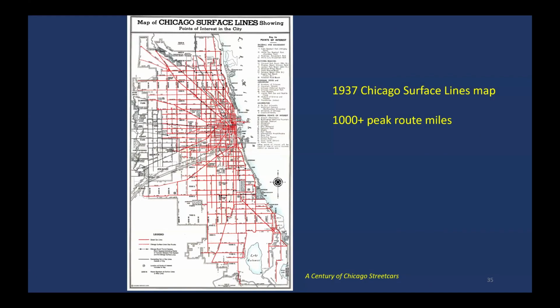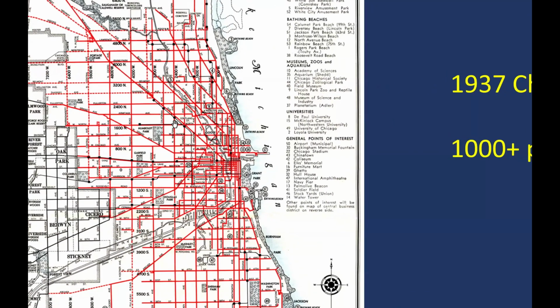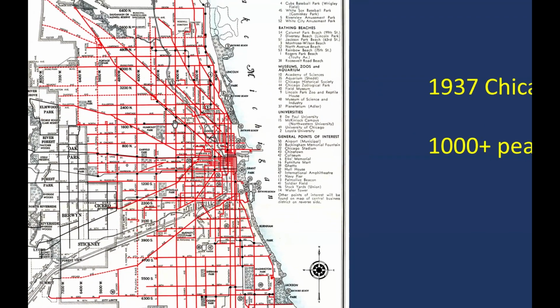The system reached its peak in about 1937 with over 1,000 miles. The red routes that you see were not all streetcars. I'm hopeful that I can expand this so you can see the nuance here: if it's a solid line, it was a streetcar line, and the dashed lines that you see out in the northwest suburbs that I alluded to earlier were either motor buses or trolley buses.